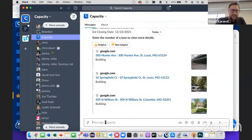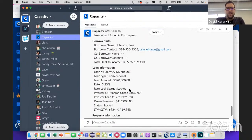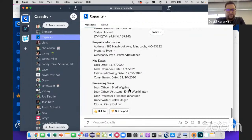Or I could go to Capacity and I could say something like, show the Johnson loan, and it will again log in as me into the LOS, come back instantly with all the information: rate lock, status, down payment, LTV, all the things that you kind of expect.